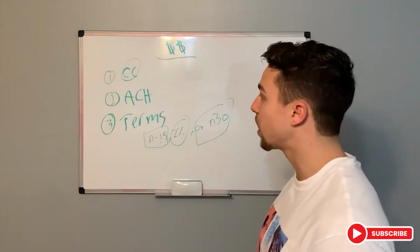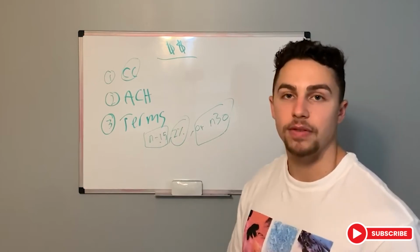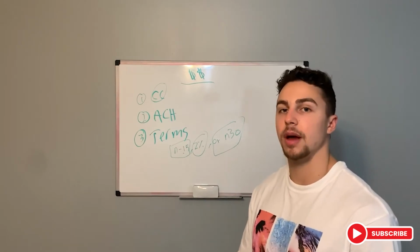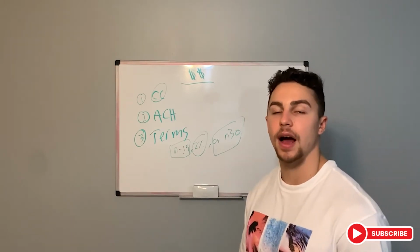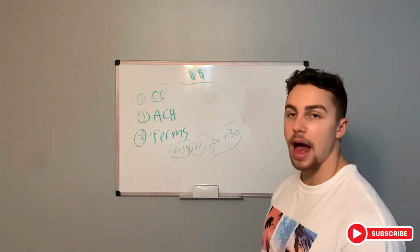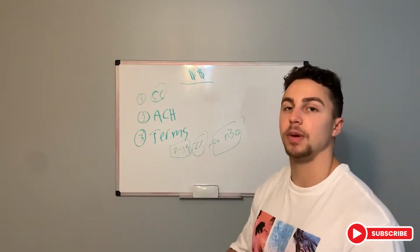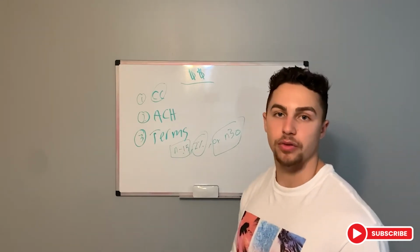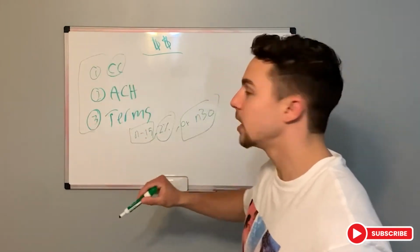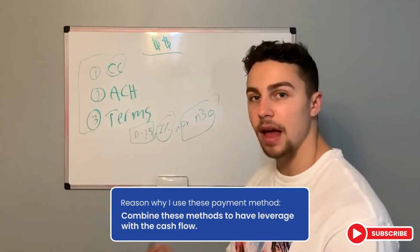So with credit cards, or maybe you have a loan of some kind, an SBA small business loan, a private loan, a line of credit, these are all forms of debt. And there's always some type of cost of capital when you take on debt. It's just a matter of getting the cheapest form of debt out there. So with this option, we try to avoid interest, but when we do have to pay interest, we pay off our debts as much as we can in order to mitigate those interest effects. So guys, the reason why I use these three payment types is because it allows me to combine different forms of payments and leverage my cash flow.